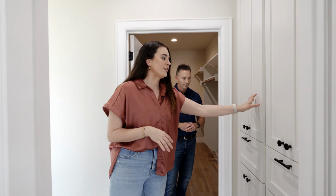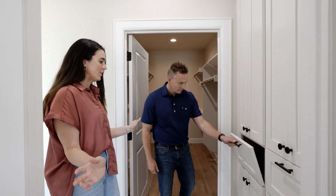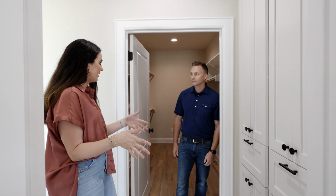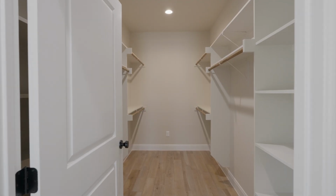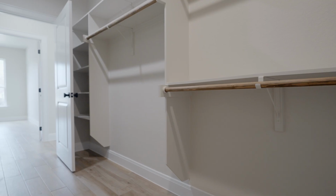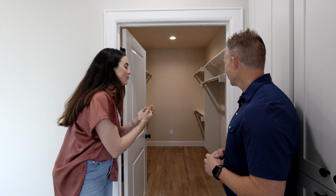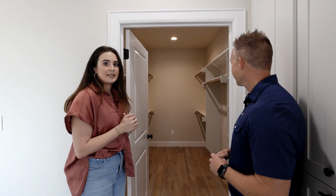So you've got your linen storage above, built-in hamper that drops below. Again, really just trying to hide the things you don't want to see. We've got a shared closet in here, but really we maximize this space with the dueling sides. They match. You've got shelves on either side.